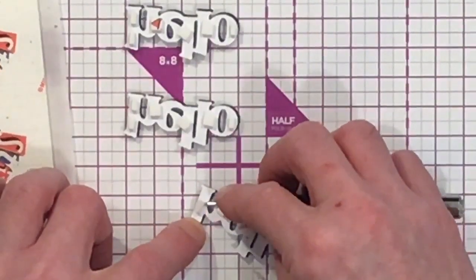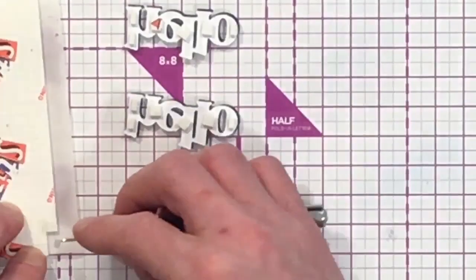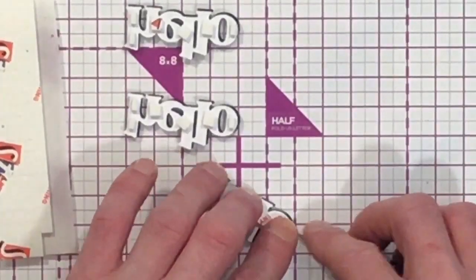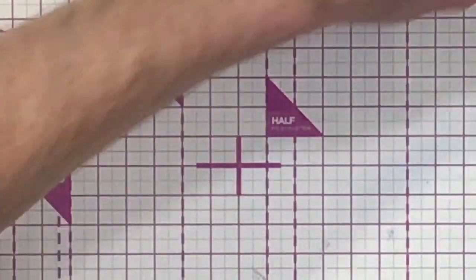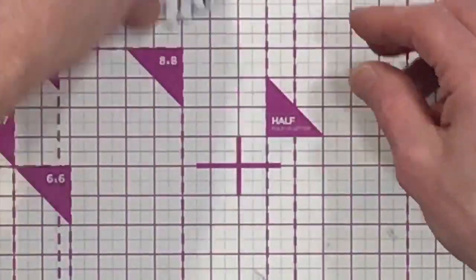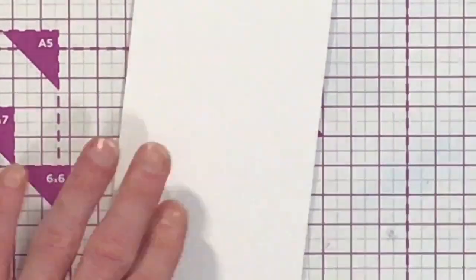Let's go, I'm just going to do the one there, and then the last one at the O saves chopping up another one. Right, let's pop these ones to the side now, and then what we're going to do is we're going to come in with our card.